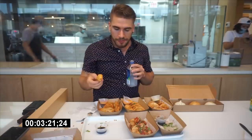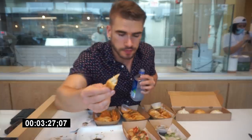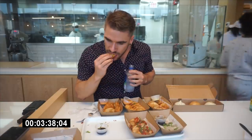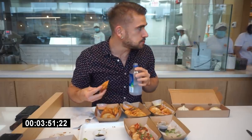I think this is a cheese or potato. Delicious. Cheese dumpling, really nice crispy bits on it. There's a little bit of pork in these cheese ones. Very delicious.